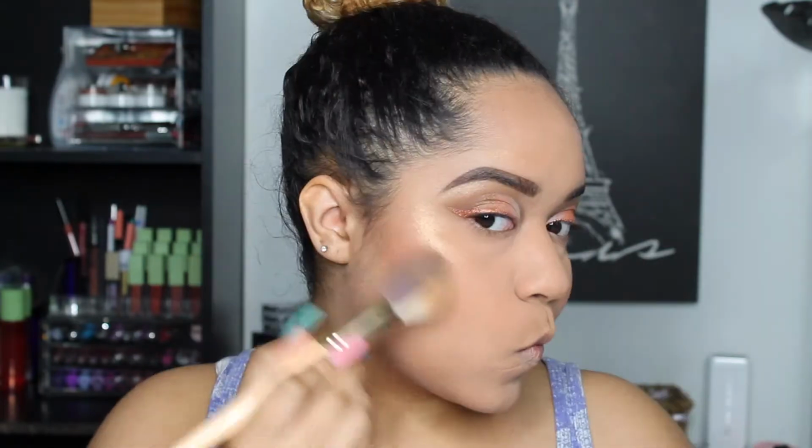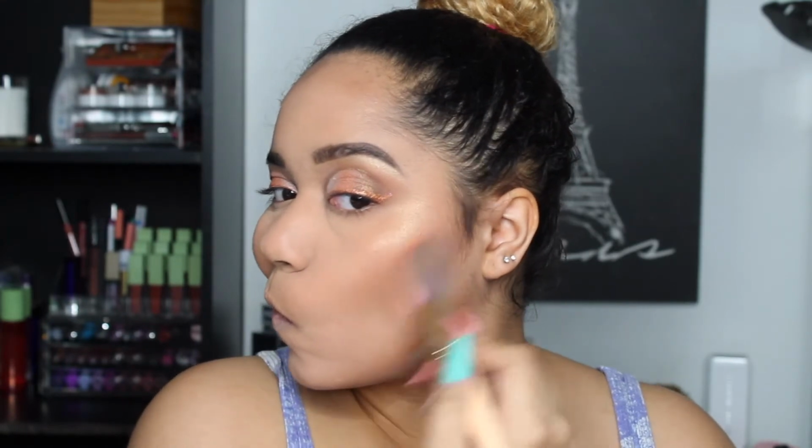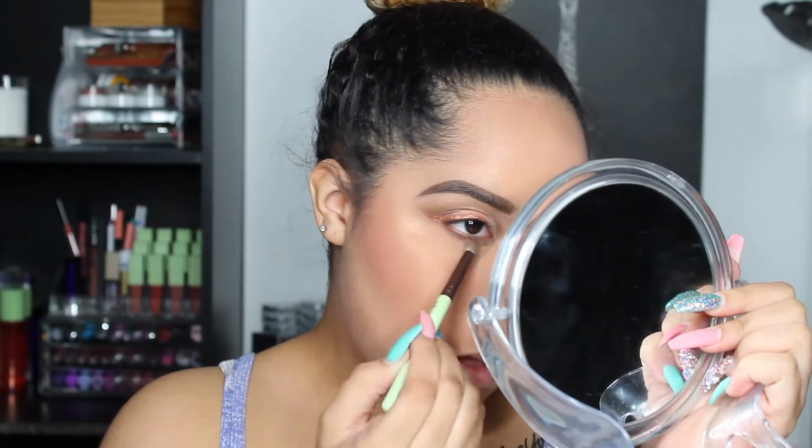Y'all, Sigma did it with this packaging and this blush. It's also monochromatic and I love it. This is the Sigma Pink blush, and I'm just using this very lightly for blush. For under my eyes, I just took a brush that I used in my crease and just ran that under my lash line.